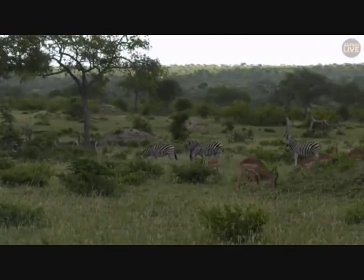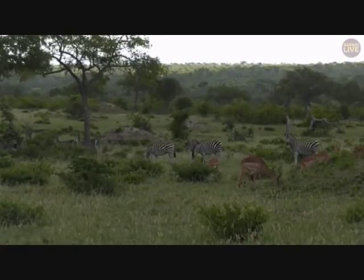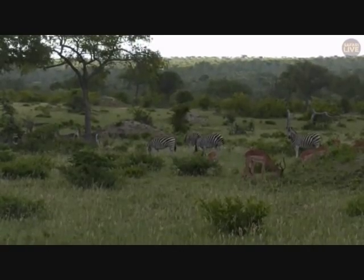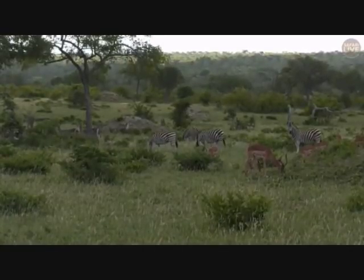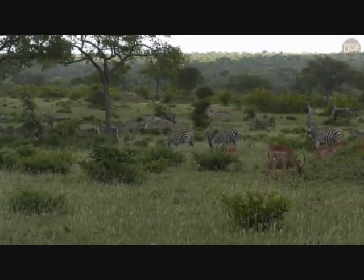A myriad indeed. Thank you, Ralph. This is unbelievable to see this amount of game together. I must admit I would love to be seeing some black rhino right now. They are very, very special and very hard to come by. I'd love to have another look at them.